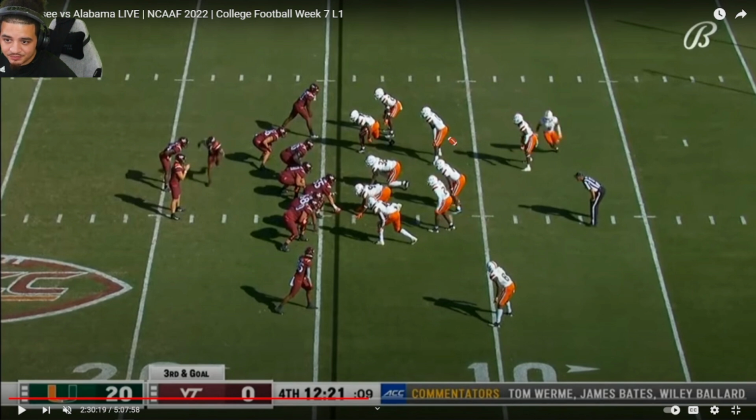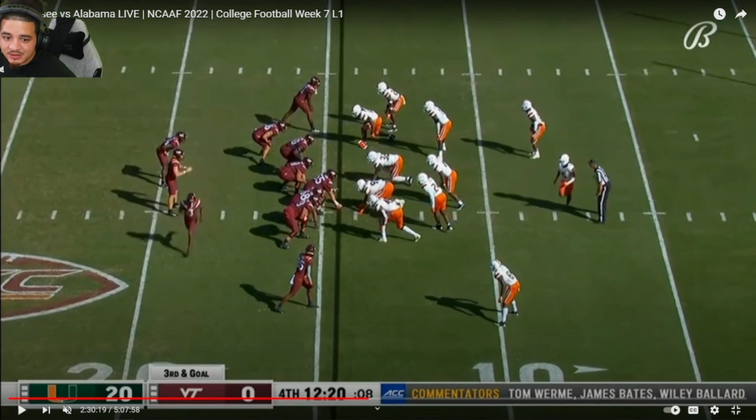So you have James, and you have your TC, and you have your safety here. James is man on this running back. That's who he's responsible for. You have this tight end and the safety. You got your slot corner on this receiver end.